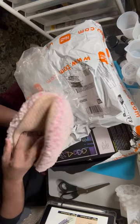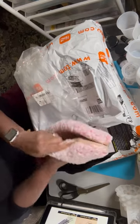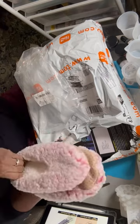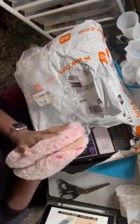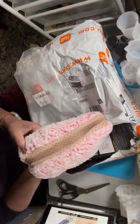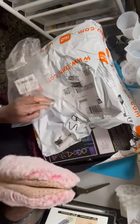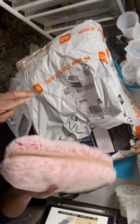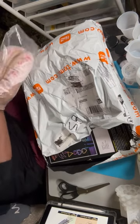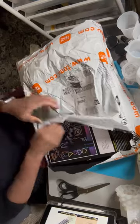my mother, because they have the non-slip and they're kind of fuzzy, and they're really warm. And so yeah, I wanted to get these for her. I actually wanted to give these to her for Christmas, but these are cute and I believe they're washable. So I'll get those to her so she can keep her feet warm. And I will put these aside over there.